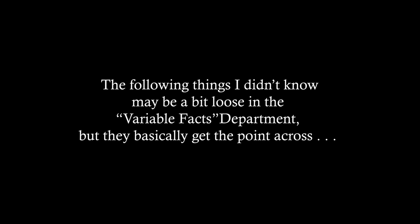The following things I didn't know may be a bit loose in the verifiable facts department, but they basically get the point across. They are what I like to call fact-ish.